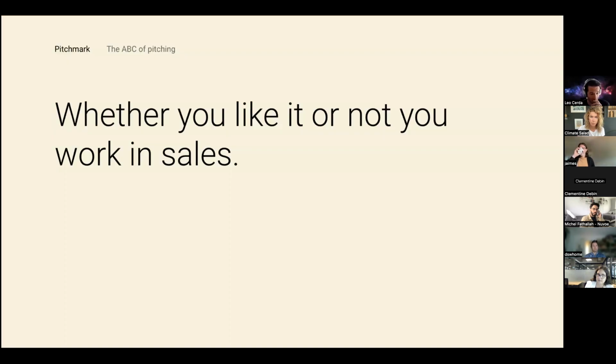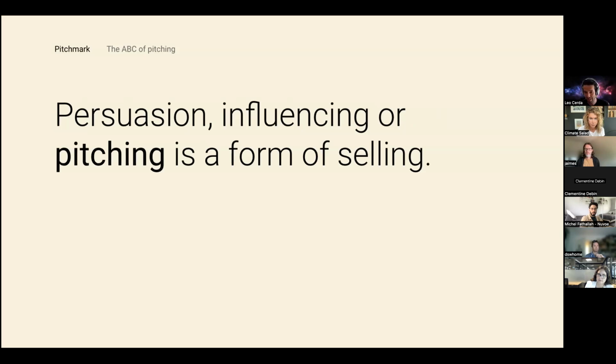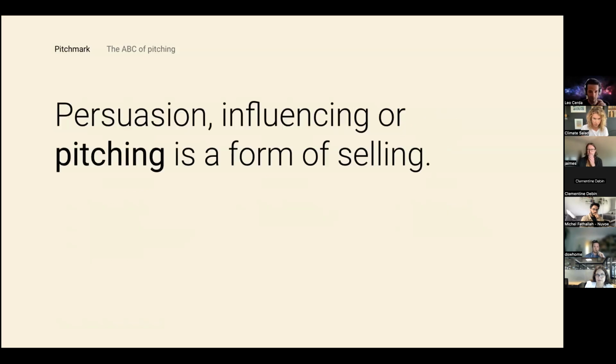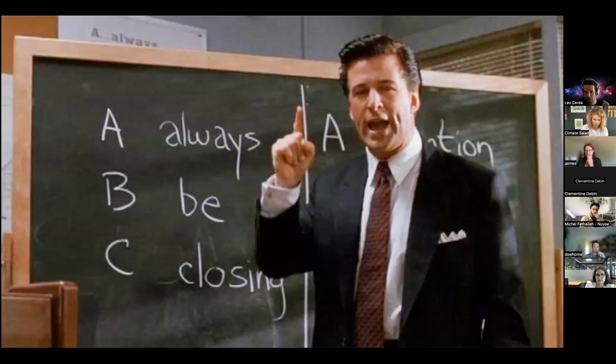A lot of people don't like the idea that they somehow work in sales. They don't see themselves as salespeople, but whether you like it or not, persuading, influencing, or pitching is a form of selling. So just get comfortable with it and start embracing some of these frameworks. They're going to help you get those messages across. So the ABCs of selling. Obviously this rolls off the tongue very easily, very easy to remember: always be closing.